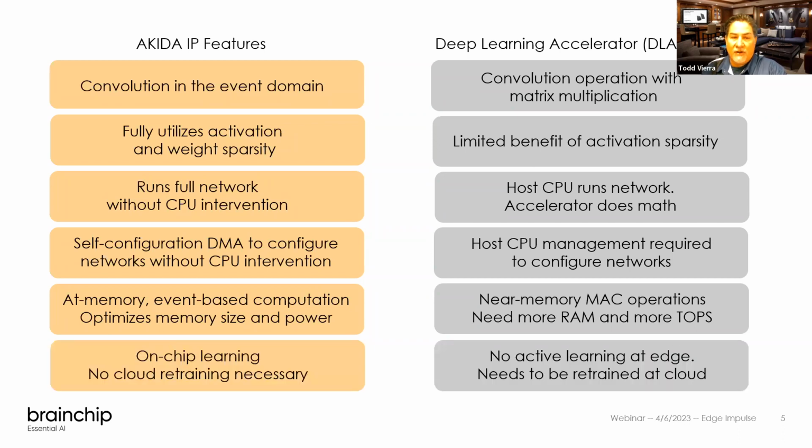And with our event-based processor, we have special characteristics that let us do on-chip learning without retraining on the edge. You don't have to go back and rebuild your model. I can do what we call device personalization on the hardware, so I can add new classifications on the edge in real time without any interaction from the cloud or the connectivity that may be needed from a traditional DLA.